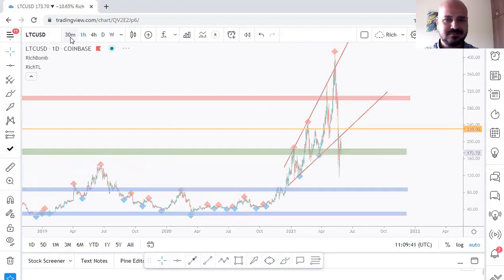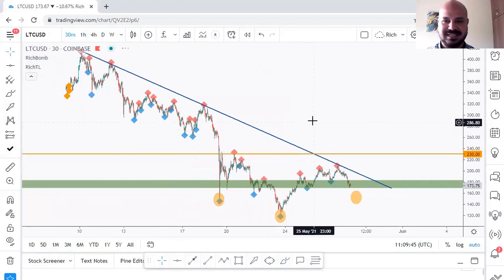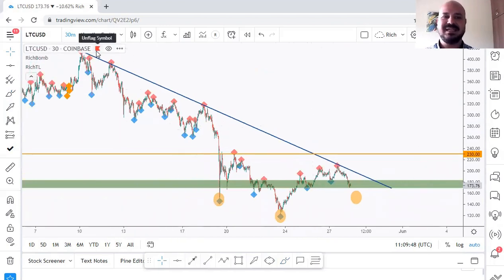Okay, so this is it. This is what I'm looking for on Litecoin. And yes, I've been holding all of these. When you see this red, it means I'm holding, or I'm planning to hold, or both. I'm holding and planning to add more.